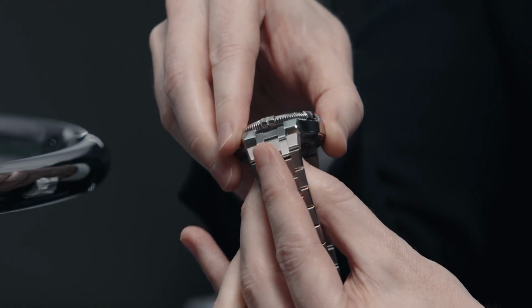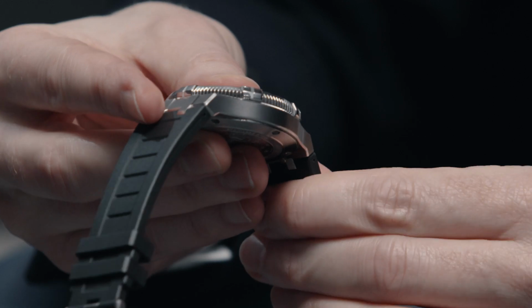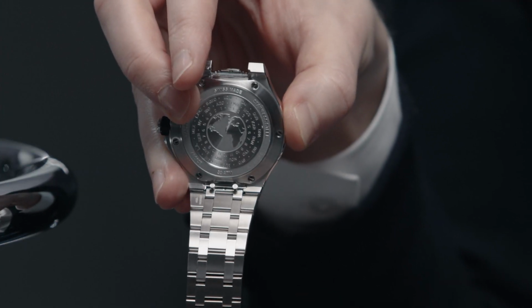Any other special features you'd like to mention? Yes, sure, Xavier. Like all the other Aikon, we equip the Aikon Venture GMT with the easy change system, allowing the wearer, with only one click, to switch from the five-link metal bracelet to the very nice rubber strap. We also decided to enrich the case back with an engraved world map surrounded by the 24 time zones. This will allow the wearer to quickly check their time zone for a smoother setup.